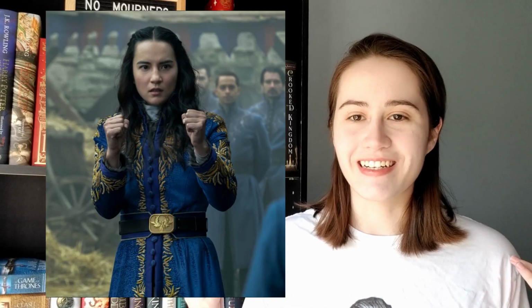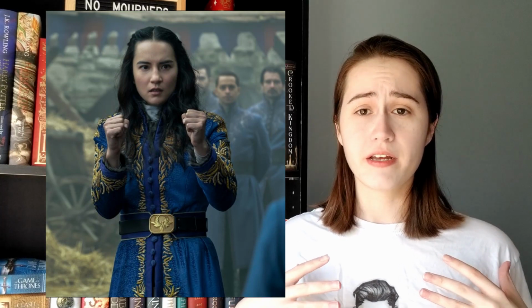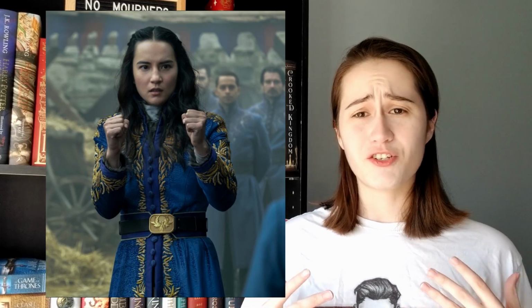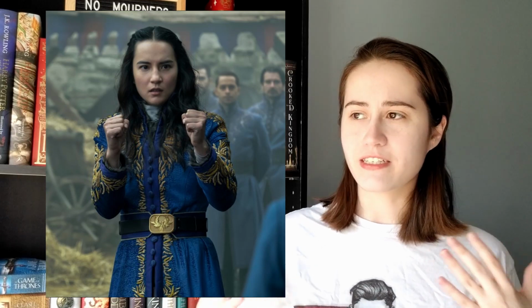I hated Alina in Shadow and Bone. I thought she was boring. I thought she was bland. I didn't think she had chemistry with anyone. And Jessie made her likable. She's still not the most interesting character in the show, in my opinion, but she is a likable character now. I think she has chemistry. I think she is a good sort of chosen one. She is funny. She's so pretty. And I like that they made the decision to make her half Shu and add that layer to the story.